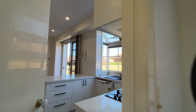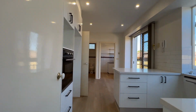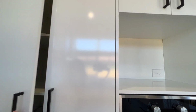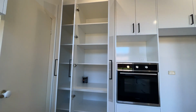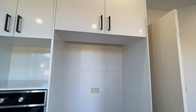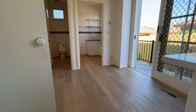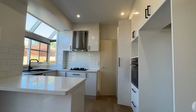Windows. This is the kitchen area there. So you see there's an oven on this side, there's a microwave section there. There's a lot of cupboard space in here. Down there, up here, this is the area for the fridge. It's quite wide and big. This is a little open area here as well. So this is where the kitchen is.